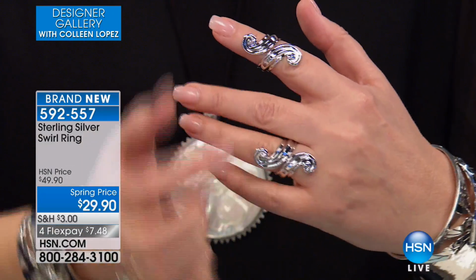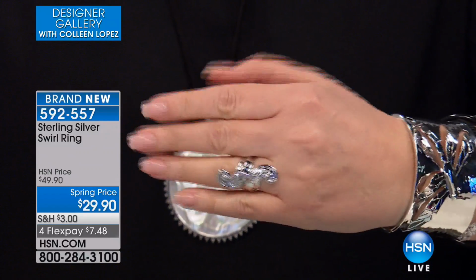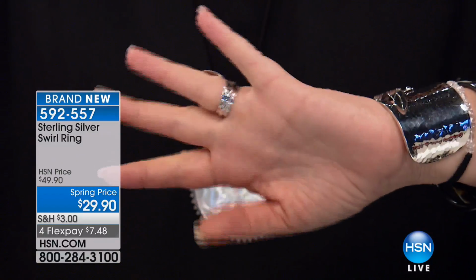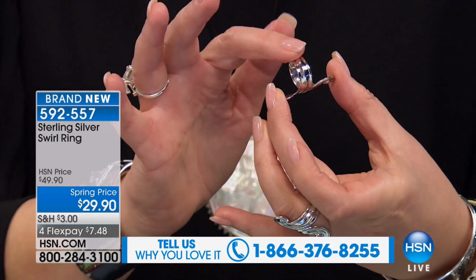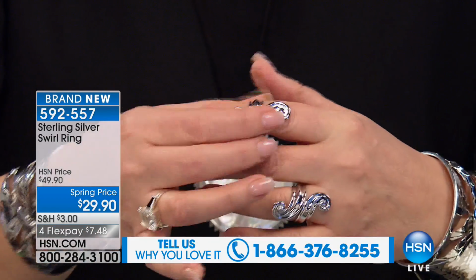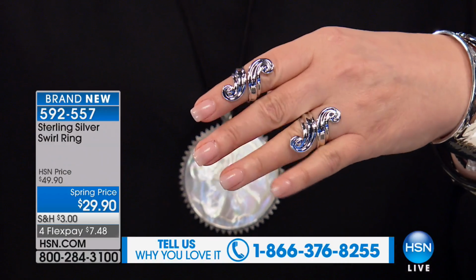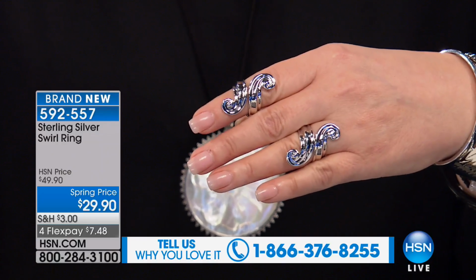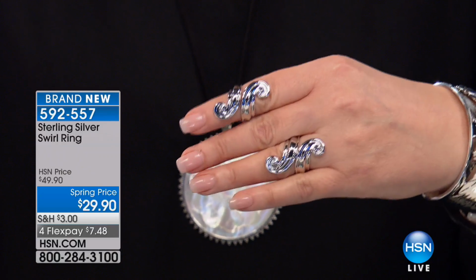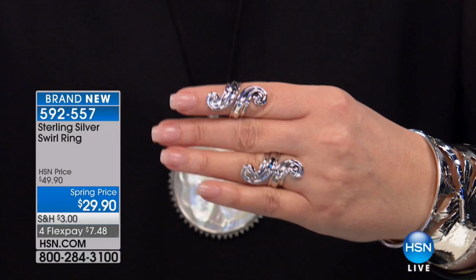Although it's long, and it is a long ring, it's a statement ring to be sure, it does not encumber your finger, your knuckle in any way. It's nice and wide in the back. It's all completely finished on the interior of the ring. And I can't even believe we can sell this for $29.90 for this quality, all the way from Tosco. And then again, to get it for under $30, $7.48 on FlexPay. This is fabulous. Yes, this is a beautiful piece. It's fabulous for $30. Are you kidding me?